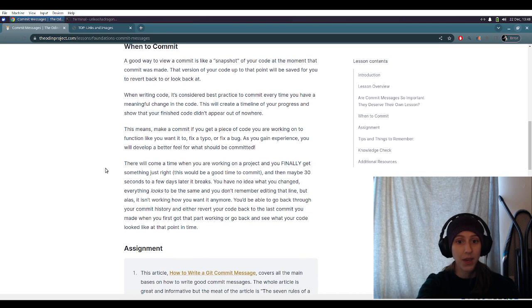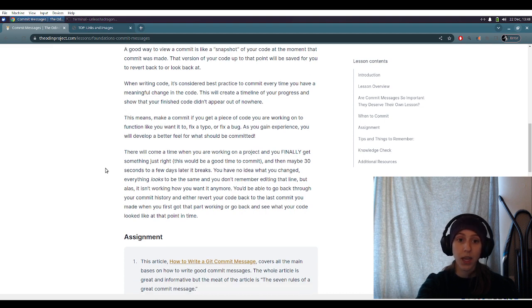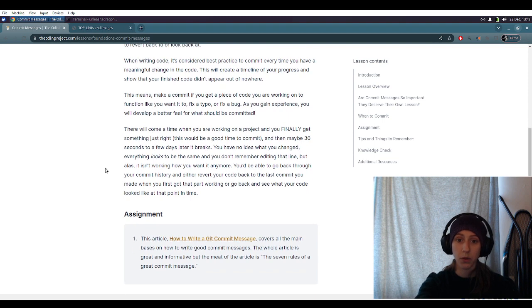This means make a commit if you get a piece of code you're working on to function like you want it to, fix a typo, or fix a bug. As you gain experience, you will develop a better feel for what should be committed. There will come a time when you are working on a project and you finally get something just right. This would be a good time to commit.